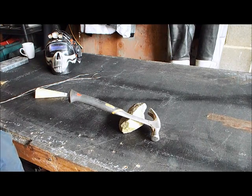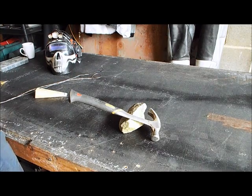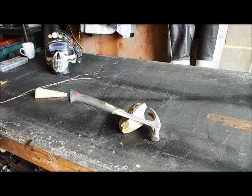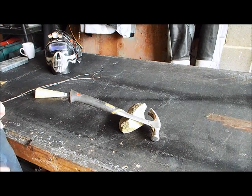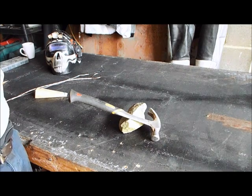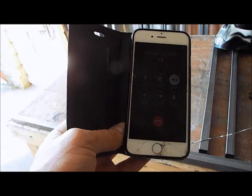Third option is a replacement key from Volkswagen themselves. Looking again on the various forums, people are saying the price varies from £40 to £200. So let's give Volkswagen a call.